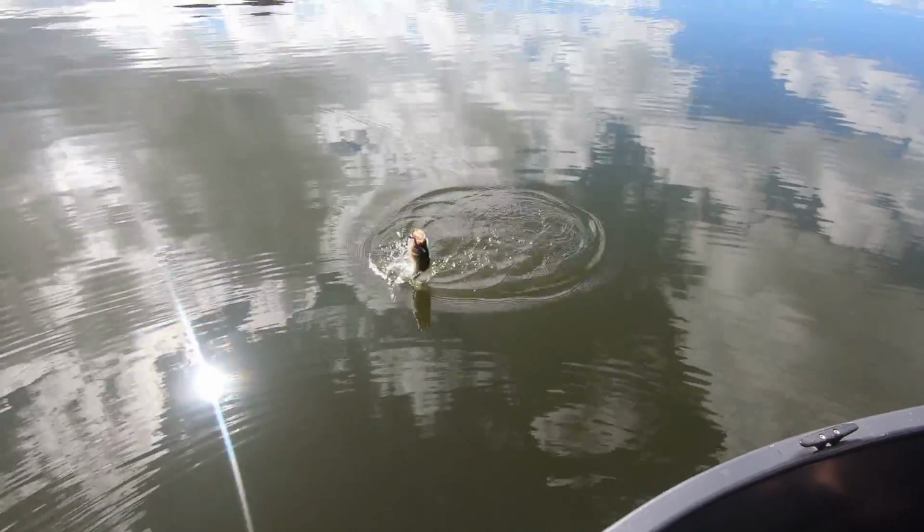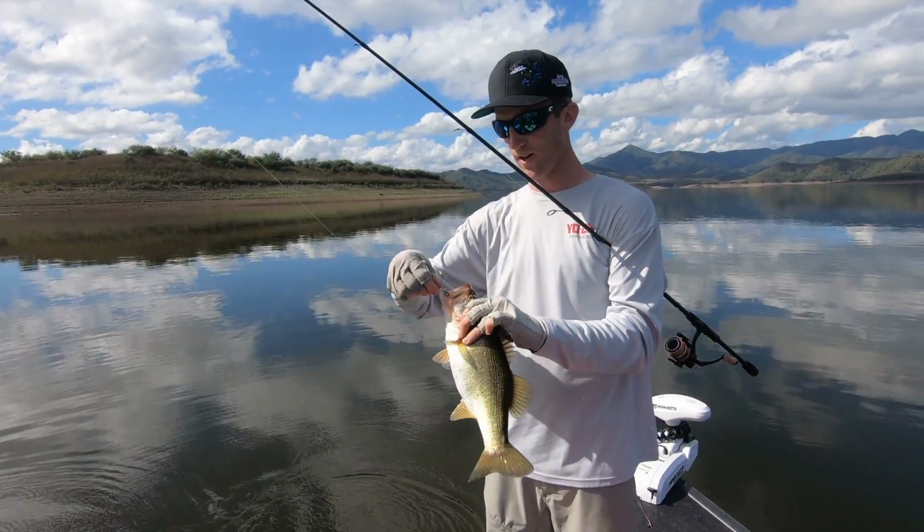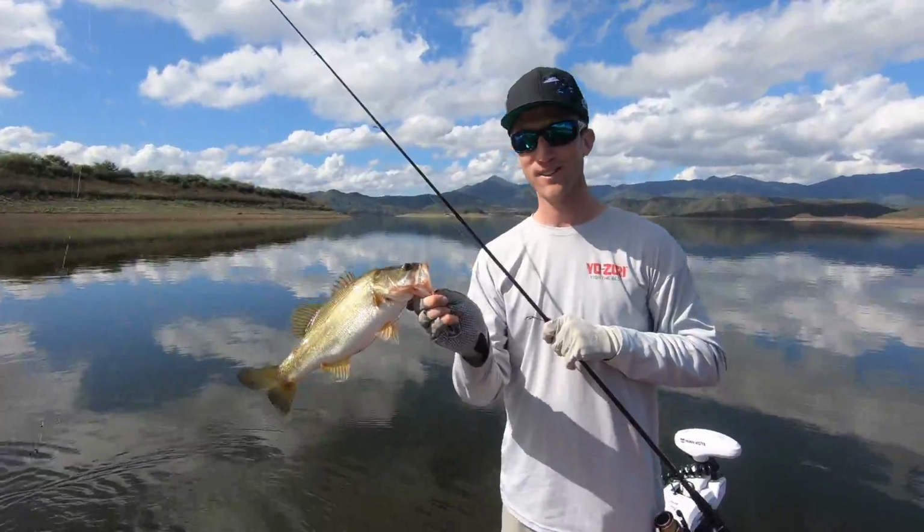Not a giant, but it's just fun catching these fish about every cast out here on a Neko Rig. Throwing that new color by Yamamoto, having fun.